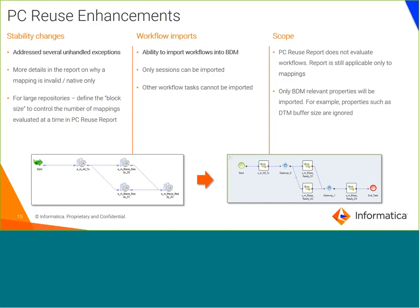Starting this release, we also allow you to import workflows into BDM. Before this release, we only allowed importing PowerCenter mappings into BDM. But starting with the 10.2 release, we will even support importing workflows. This means you will have more flexibility, and if you have multiple workflows within PowerCenter which you want to move into BDM, it will be a very easy way to do it using this import wizard. This will definitely help you if you have a use case of moving from PowerCenter, or moving some mappings from PowerCenter into the big data world using BDM.